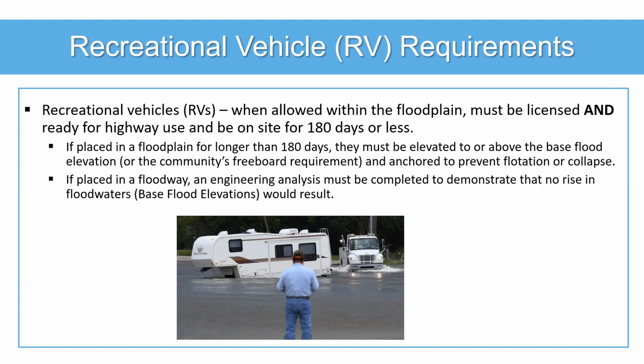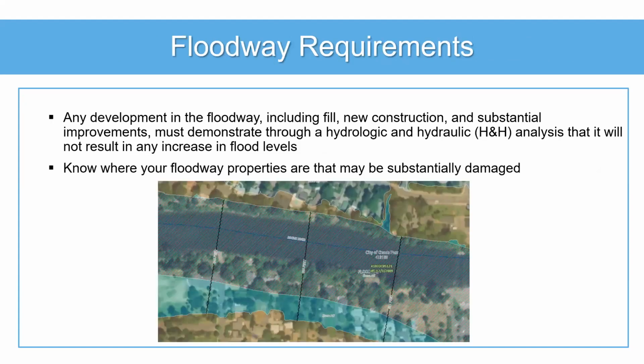Yep, and then the next slide goes into the floodway requirements. So if a substantially damaged building is rebuilt exactly in the same footprint, then the floodway requirement is kind of met by that. But in general, any development that's associated with a rebuilding in the floodway needs to still comply with the requirement to demonstrate through a hydrologic and hydraulic analysis that no rise will be caused anywhere in the community as a result of that development. So if a building is being rebuilt and they're expanding the footprint of the building, they'll have to do an H&H analysis to make sure they meet that no rise requirement.